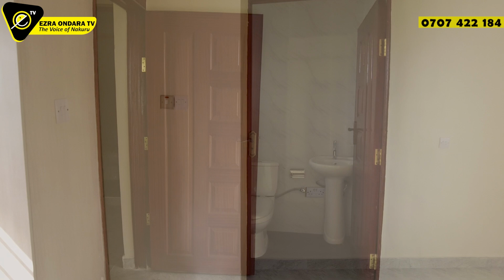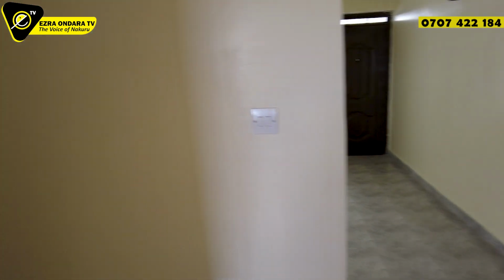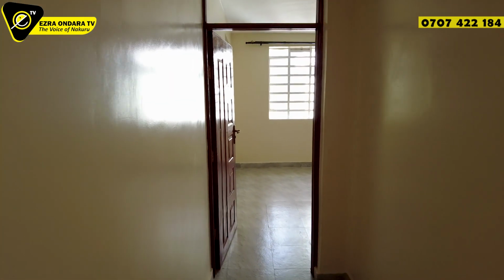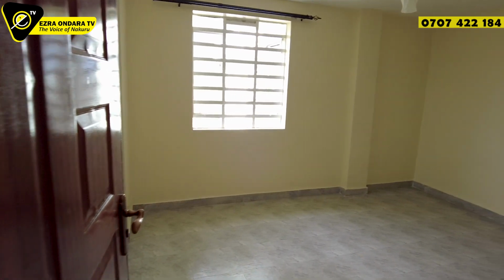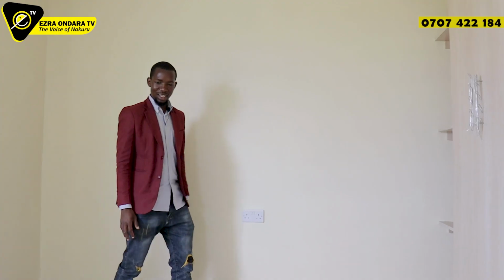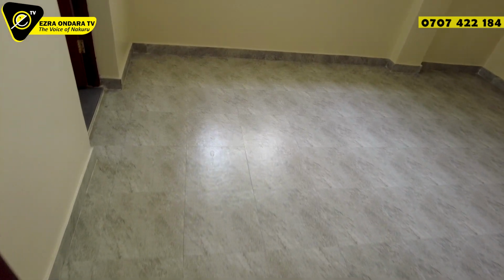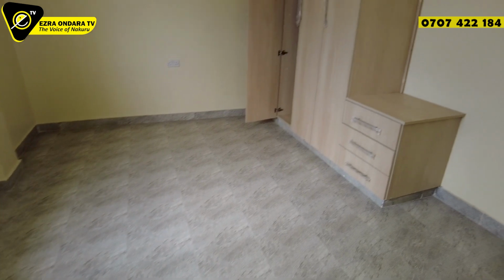Aya, let's check out the other bedroom. Remember, it is all ensuite, and the organization is nice. I love it. So I've taken that corridor inside the master bedroom. It is huge. Just see where I'm standing. I'm inside the master bedroom at this corner. It is quite huge. Bring your 6x6 bed, bring your queen size bed, bring your king size bed. The tiles throughout the entire house are uniform. That is a great thing.